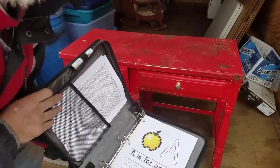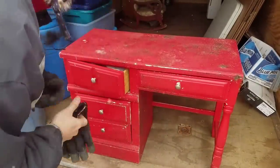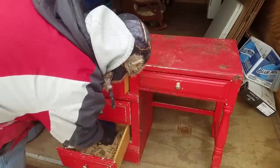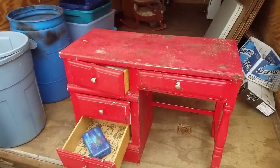Okay, A is for apple. So this is a learning thing. And we got one more drawer, let's check. Just for fun. Well, this must have been the arts and crafts desk right here for the kids when they came over to see Granny.